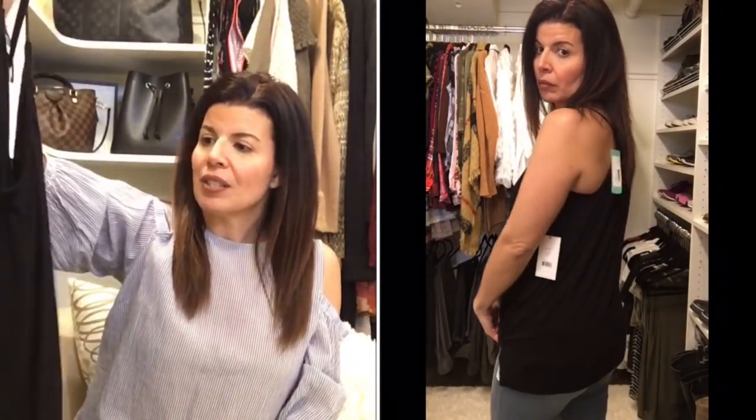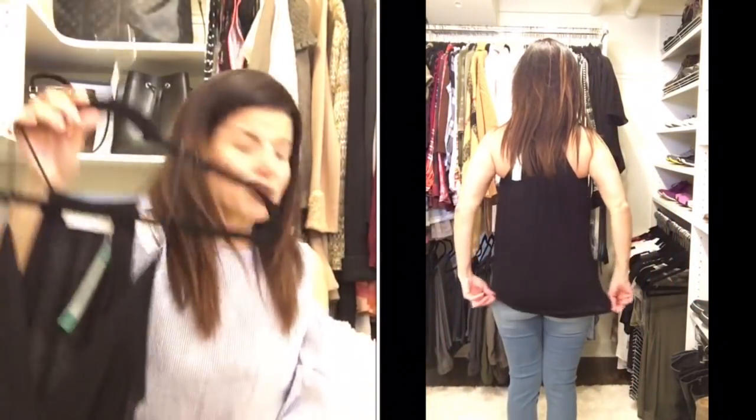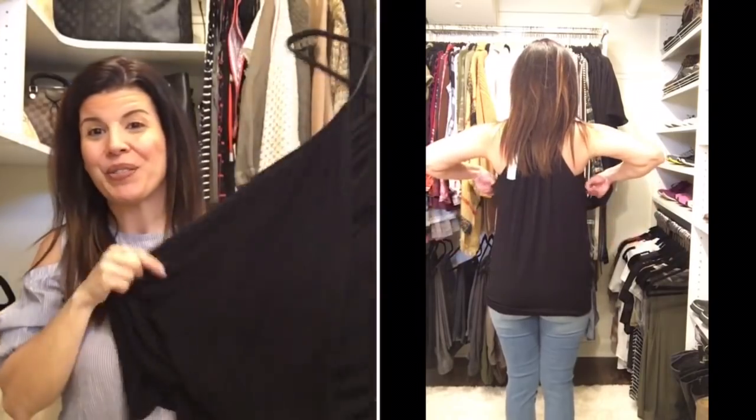I think it's just a beautiful little cami, but it's just, to me, probably not worth more than 40 or 50 bucks. I mean, $128. I don't know, let me know what you guys think and if you would pay that for something like this.